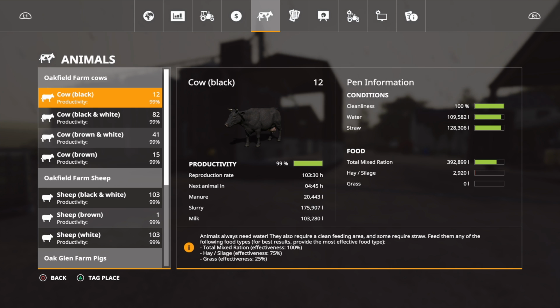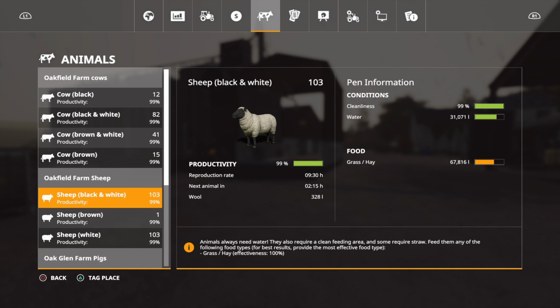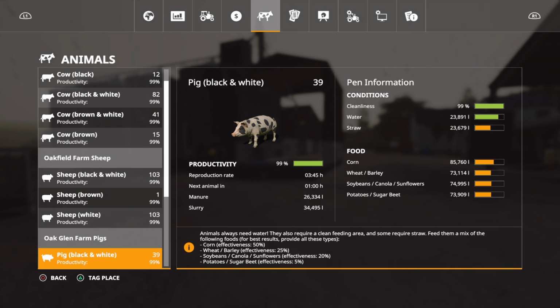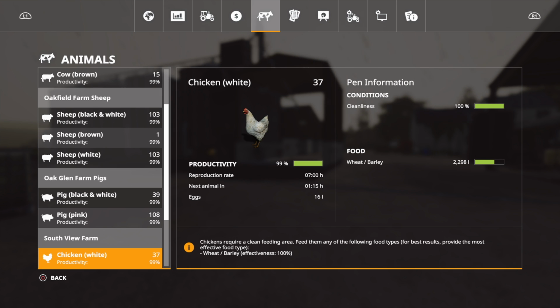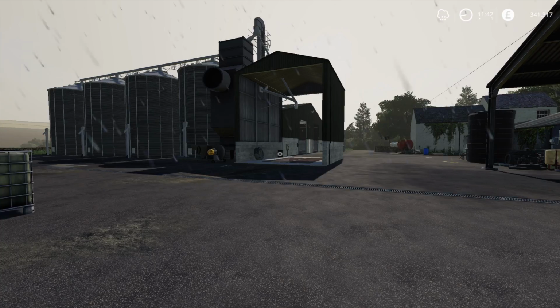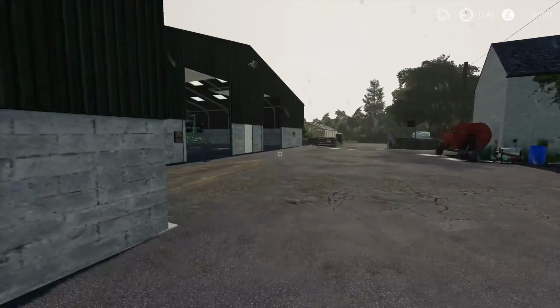That should reset itself in a bit. Sheep are looking great. They could probably do with some grass actually at some point. Pigs, oh, they're all in the orange. They're going to need feeding, but cleanliness looks alright. Chickens don't look too bad either. Right, tractor. I'm going to drive down. I'm not going to walk down in the pouring rain.